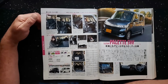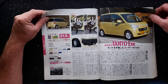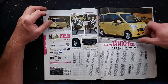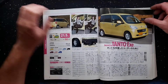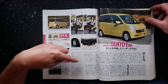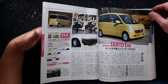That Palette SW. Okay. The Tanto EXE. Tanto EXE. It's the EXE. Old love. Check her out. She's looking good. We've got heels as a passenger. We've gone for a non-turbo engine here. 21.5.